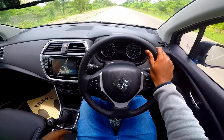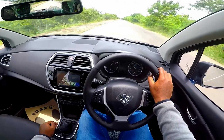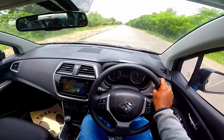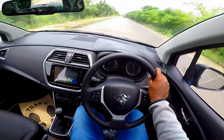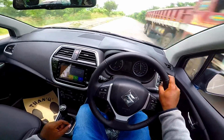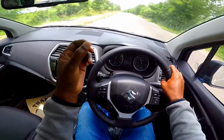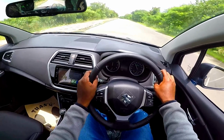Wow, it just literally leaps ahead. Whoa, ho, ho. Watch that sound. Wow, this is really amazing. So glad they've given us the sheer driving pleasure that every petrol head truly looks forward to.